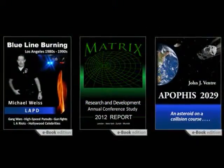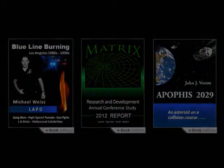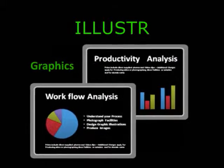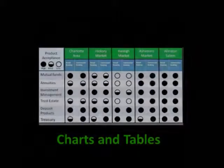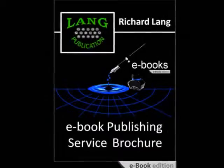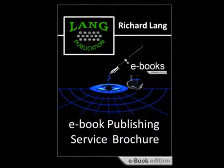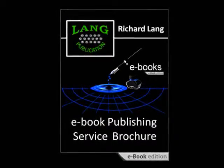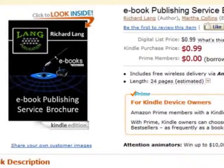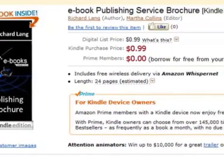Our cover images are meticulously crafted and designed based on consultations with the author to coordinate themes, selection of images, font, and color rendition. Illustrations can be custom designed and added to enhance content and clarify text for use in printed editions. Cover images have to be designed to stand out, look good, and be legible in smaller size, known as a thumbnail. Thumbnails are used to display content on the internet for prospective buyers.